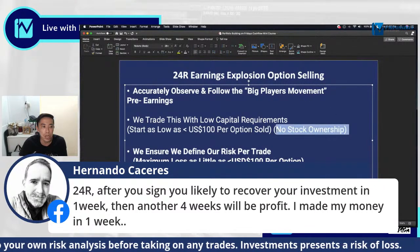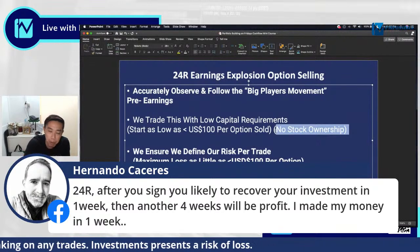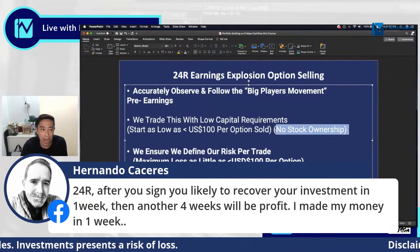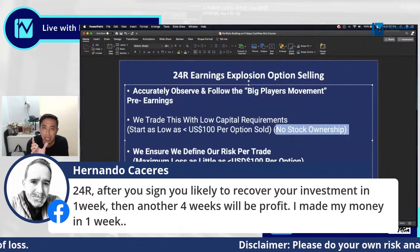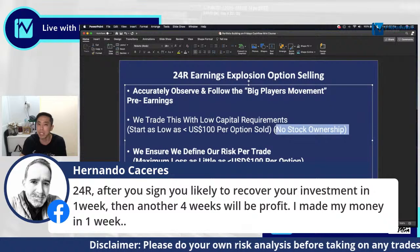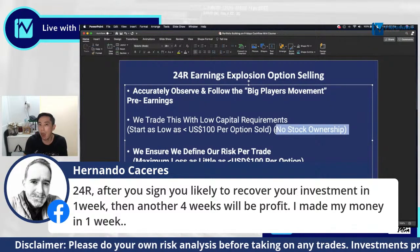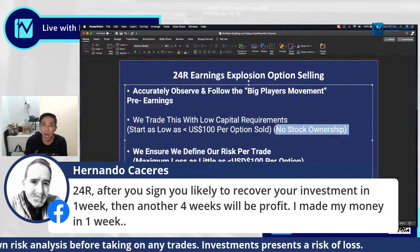Now, there's absolutely no stock ownership required, because we enter the trade the day before earnings is announced, and we close the trade the day after, when the earnings is already announced. So we don't even hold it to expiry. We open and we close it the next day. That's why it's called 24-hour, because it's supposed to represent 24 hours. So it's a turnaround 24-hour trade.